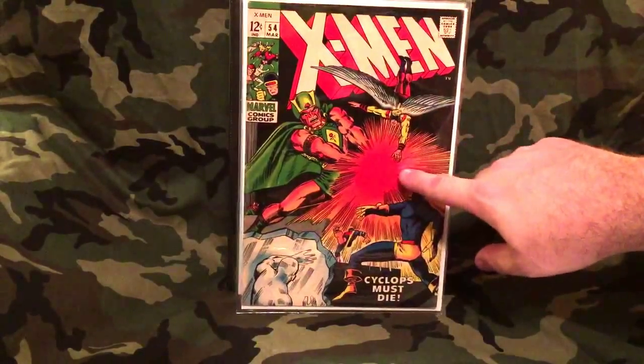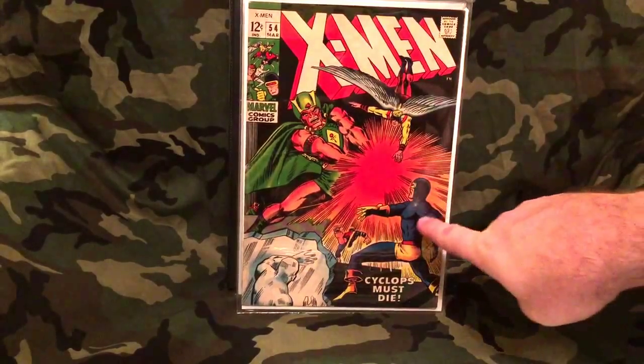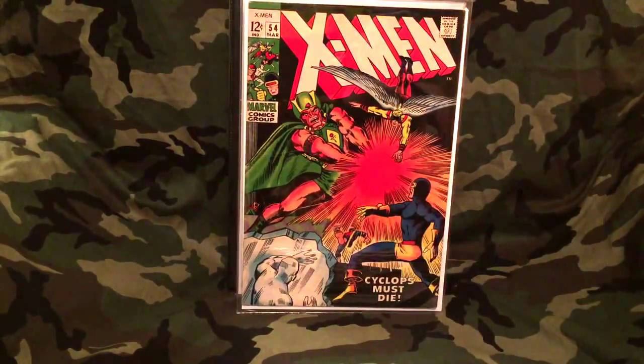But anyways, X-Men 54 is the first appearance of Alex Summers, a.k.a. Havoc. And it's also the first appearance of the Living Pharaoh. It's also got the origin of Angel in it. So, Alex Summers is the brother of Scott Summers, aka Cyclops. So here's where I'm going to start relating comics.